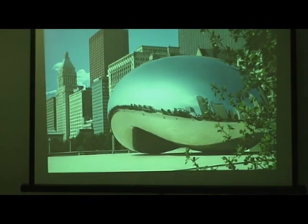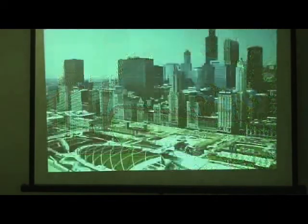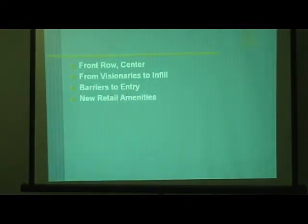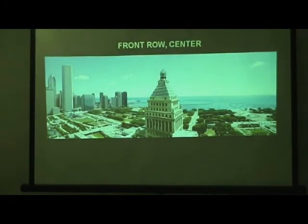Here's a nice shot, the proximity. And what once was too bold and too risky and being politely shown the door is now a yarn, it's infill, and we're now worried about developers replacing these buildings. We're concerned about barriers of entry and so forth. So our advertising shows this shot in our ads, front row center. We're now in the center of what's happening here in Chicago.